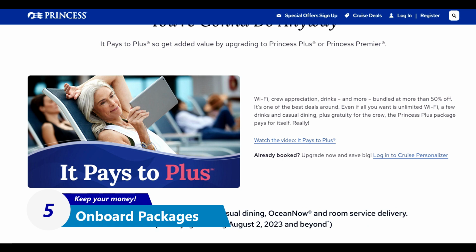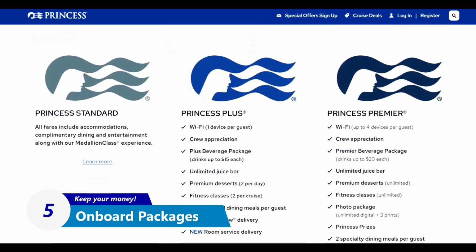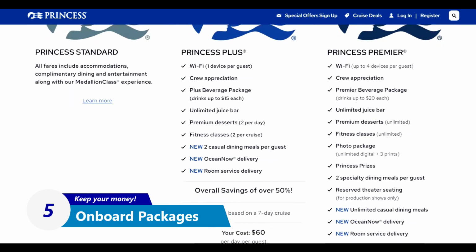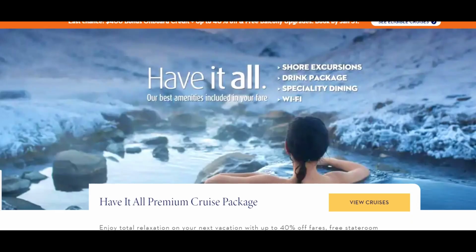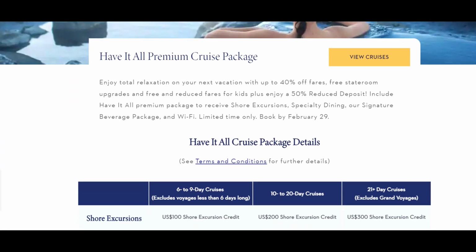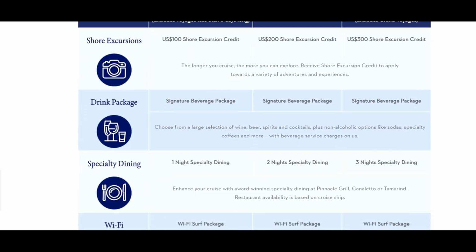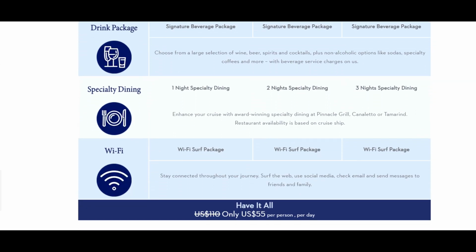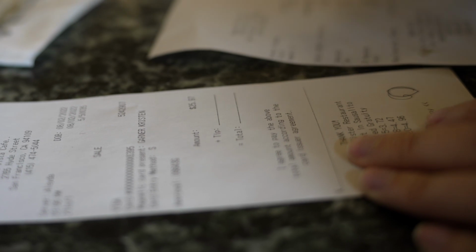That pretty much leads directly into number 5, which is to look at the combo packages like Princess Plus. Holland America and Celebrity also have these as well, where they include the drinks packages, the gratuities, and bonus items, say specialty restaurants, the casual dining restaurants, and other things like premium desserts. You have to see if these are a better value for you than doing it individually or paying out of pocket while you're on the cruise.